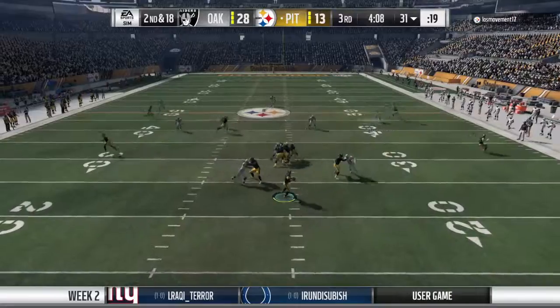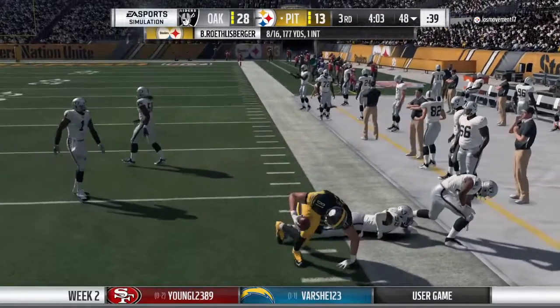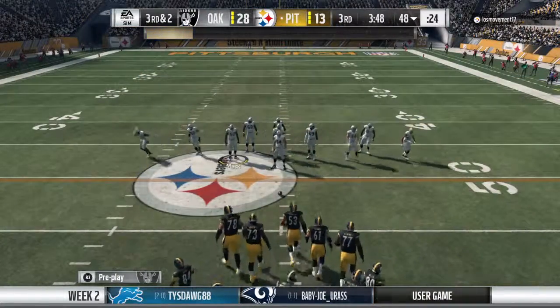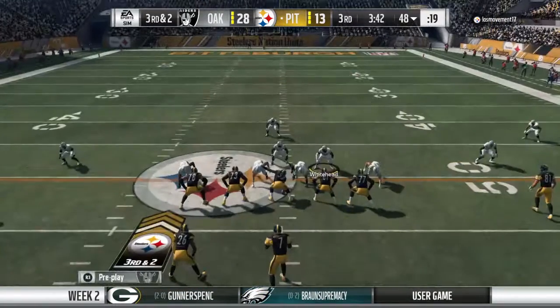Now Roethlisberger to throw. Going to throw right side here, complete. And he'll get it out a couple yards shy of midfield at the 48. That one good for 17 as they're set up better now for 3rd down. And the Steelers on 3rd down, 2 for 5 to this point. Here it's 3rd and 2.